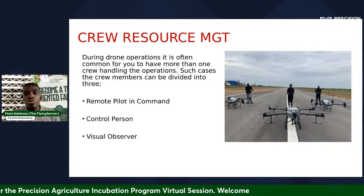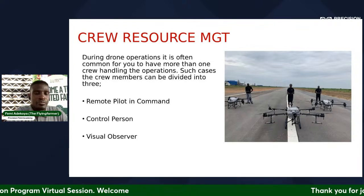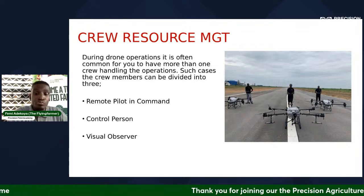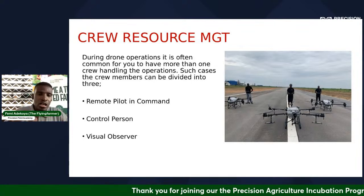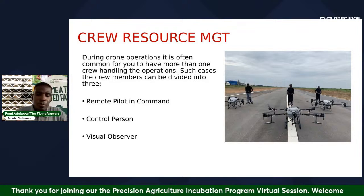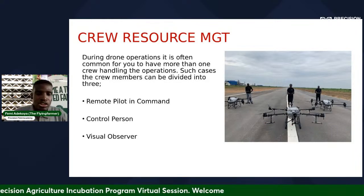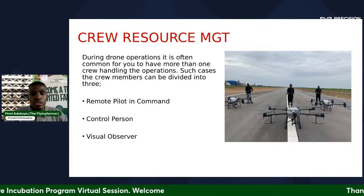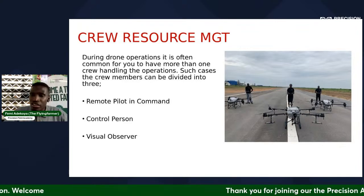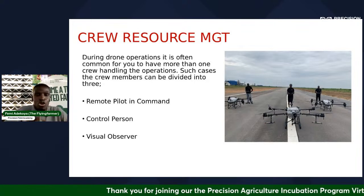So you also have to be the person to brief the people around about the operation, what you're about to do. So he is actually in charge to do that. And it's not necessary that the pilot in command is the person actually controlling the drone.